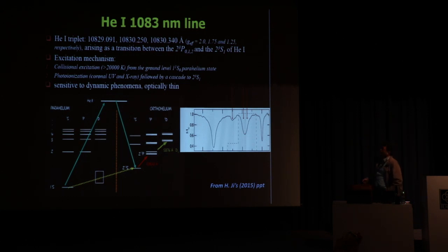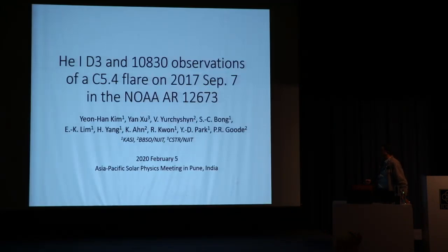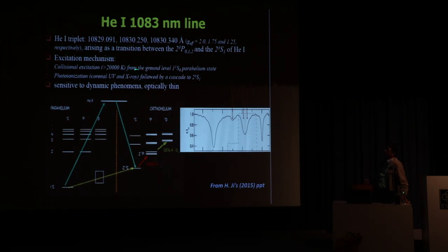First of all, I want to briefly introduce the helium 1083 and D3 spectral lines. Helium 1083 arises from the transition between 2p and 2s of neutral helium. There are two kinds of neutral helium, parahelium and orthohelium, called singlet and triplet neutral helium, according to the electron spin.